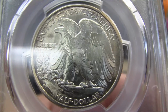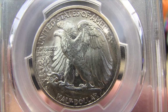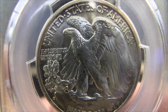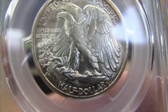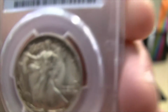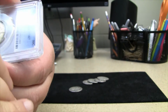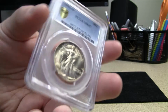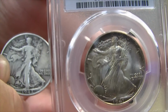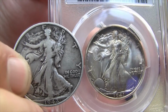One more look at the reverse. This is the kind of coin that I can't stop staring at and just rotating slightly to see the mint luster. And I love the subtle coloring and the toning. Let's do a little side-by-side of a typical circulated Walking Liberty next to this. Wow.